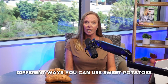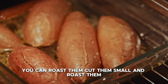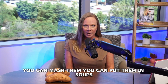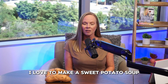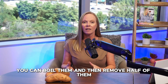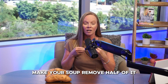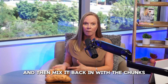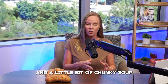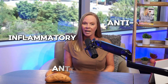Different ways you can use sweet potatoes other than eating them by themselves for breakfast. You can roast them, cut them small and roast them. You can mash them. You can put them in soups. I love to make a sweet potato soup. You can boil them and make your soup, remove half of it, blend half of the soup, and then mix it back in with the chunks. And so you have a little bit of creamy and a little bit of chunky soup. It's delicious, super easy. Anti-inflammatory, antioxidants.